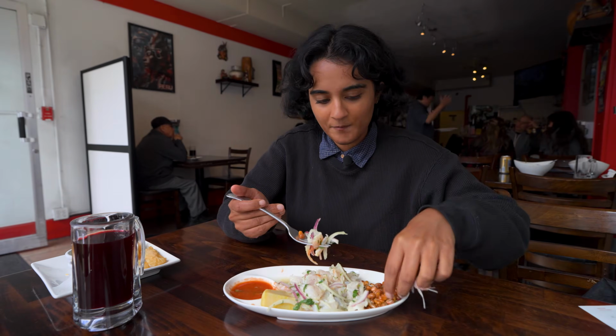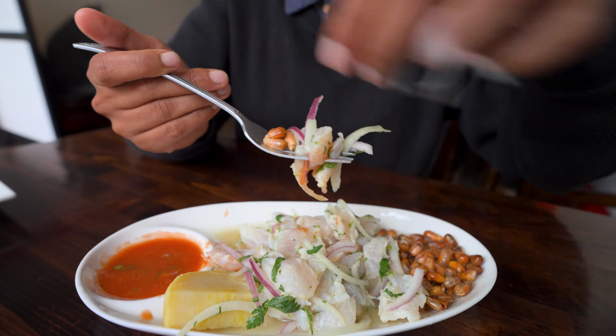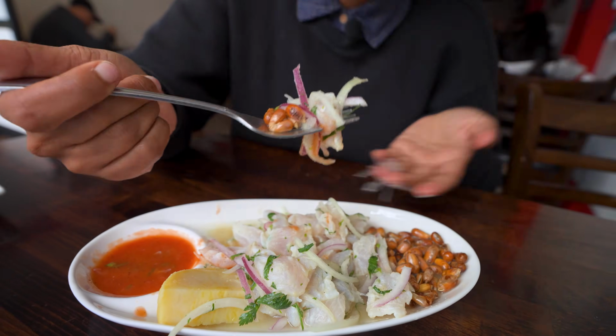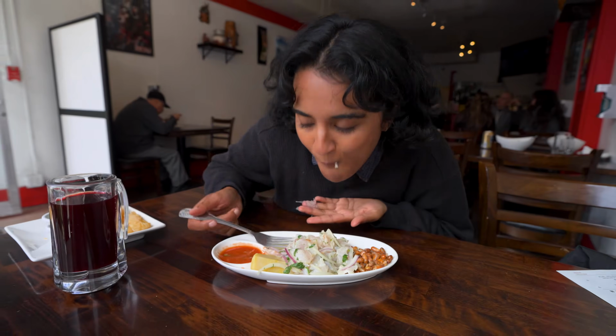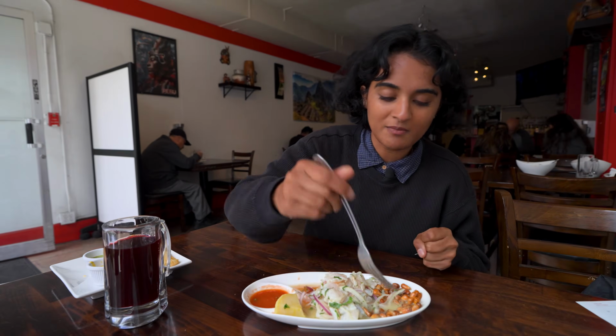Let's put some of the nuts on. Oh, that sauce is so spicy. I think the really important part with these types of dishes is that the ingredients are super, super fresh. Like fresh ginger, fresh garlic, fresh lime, fresh fish. Oh my God. It really makes a difference.